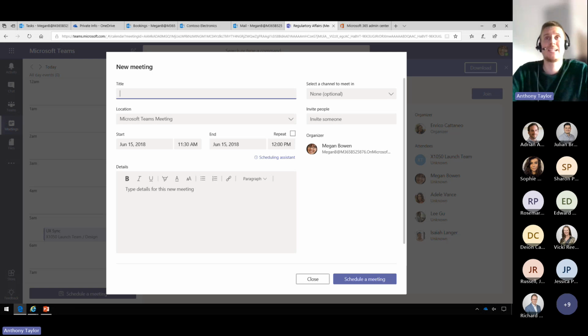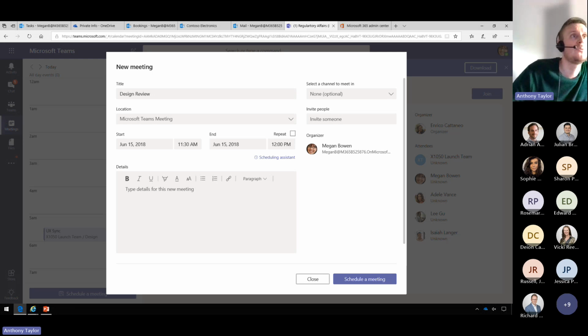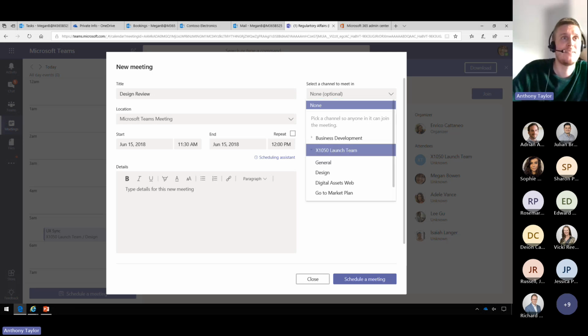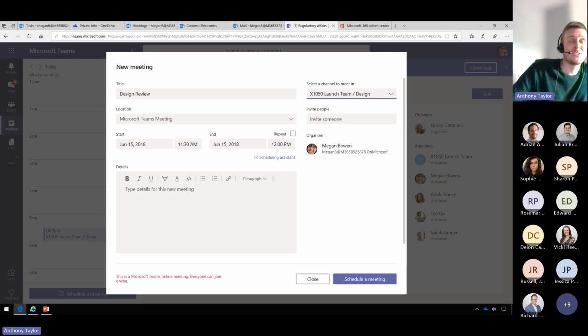All right, so this opens a schedule meeting wizard in Teams, and let's give that a name. We'll probably call that design review. You'll notice next to the title box on the right, there's an option to select a channel to meet in. This is the same channel that we've been using for the design team. So we can select that. All right, it's in the launch team. So if I select that, then I get my options, I'll select the design team. And there you go. Just like that, everyone who's already part of the design team has been invited to this meeting. So you don't have to type each name individually, saving you plenty of time.